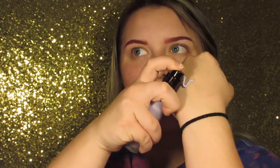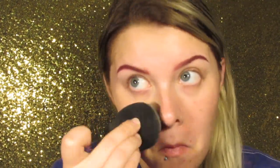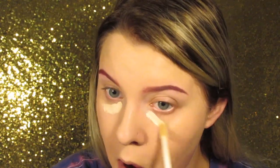Next, I'm just going to be doing my face makeup, nothing special. I'm using the purple Becca primer, can't really remember what it's called, and I'm skipping through all these parts because it's just my foundation, powder, concealer, primer, and it's nothing that you really need to know.